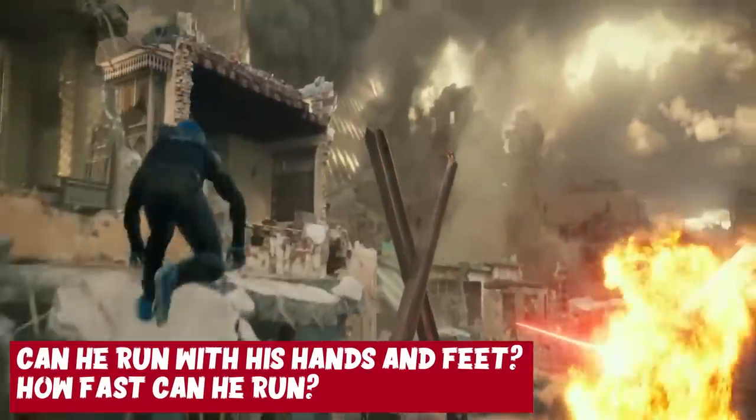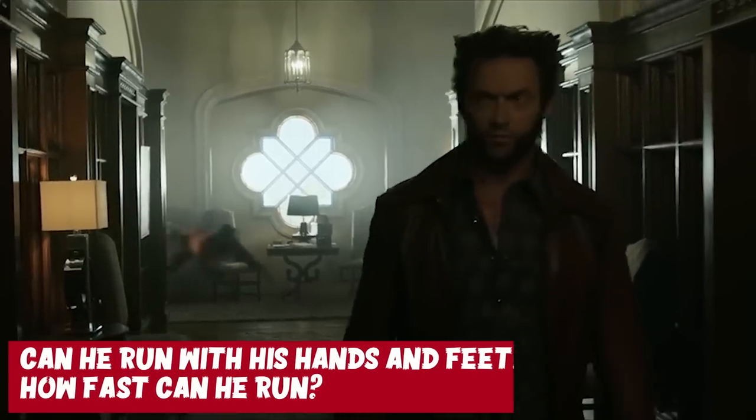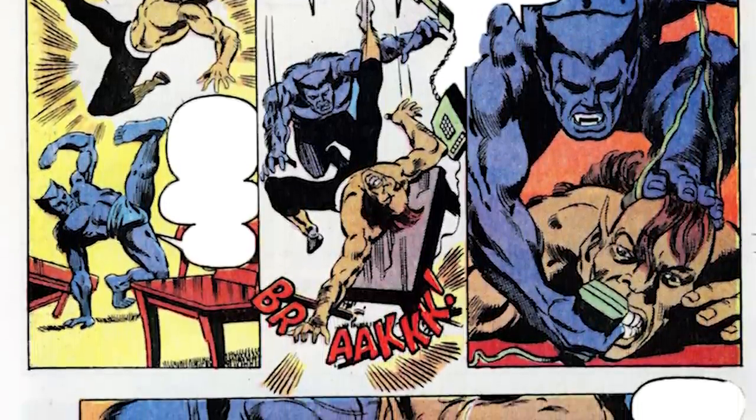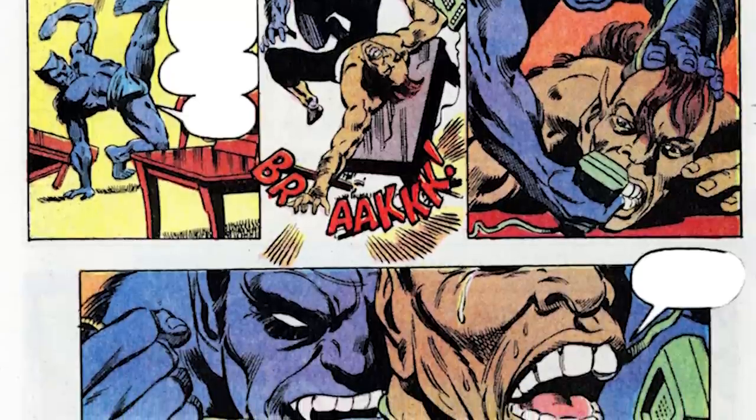Can he run with his hands and feet? How fast can he run? Well, it is not every day you see a blue-furred, ape-like creature running around on all fours like a wild animal, but that's just another day in the life of Beast. And let me tell you, this mutant is not just fast, he is superhumanly fast. Thanks to his enhanced agility and speed, Beast can run up to 40 miles per hour for short distances. And when he's on all fours, he's even faster.